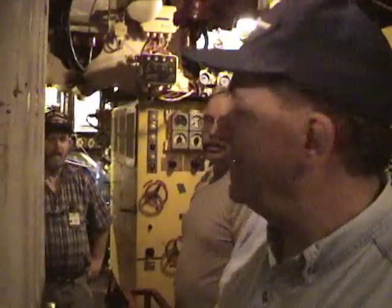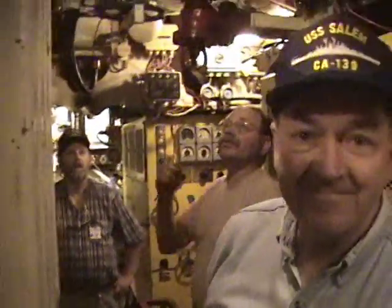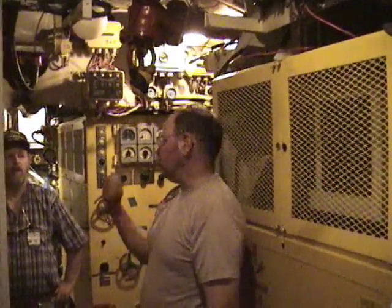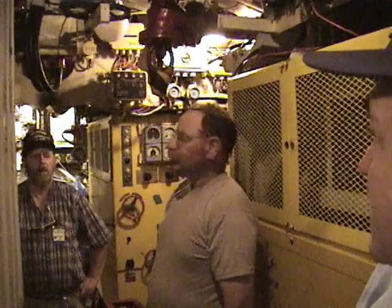Are they putting fire alarm in here too? Yeah, the red wire is going to be fire alarm and CO, carbon monoxide. Because it's a pretty close area, isn't it?